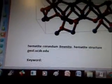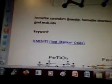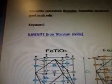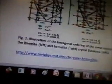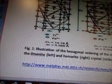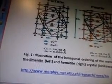There's a hematite corundum ilmenite hematite structure from geol.ucsb.edu. I can't talk straight today. It's terrible. So keyword: ilmenite, iron, titanium oxide. So here's an illustration, which you would have seen in the video about line 22 on the Idea Girl Says YouTube channel. If you haven't watched it, take a look at it. Basically, it's showing what some of the formulas are bringing up for line 22, so you'll have a basic idea what's in line 22.